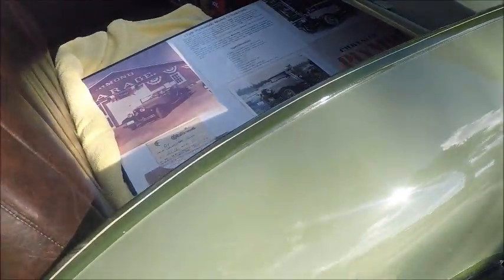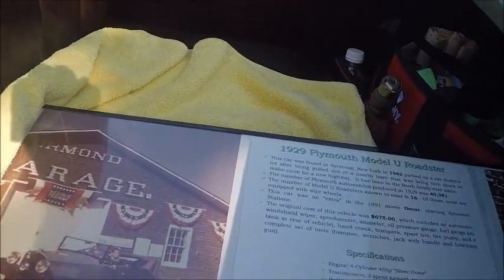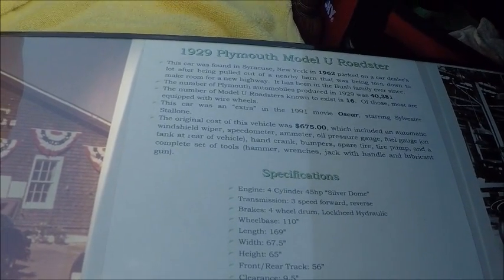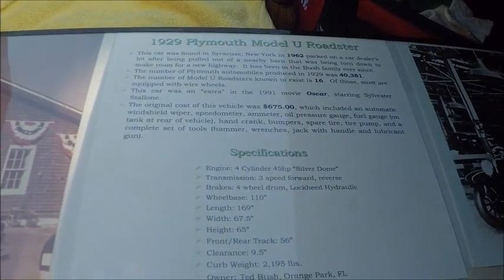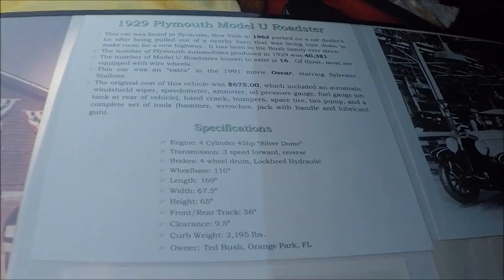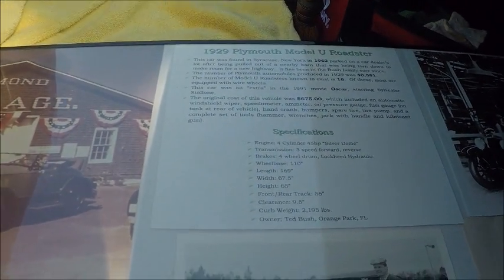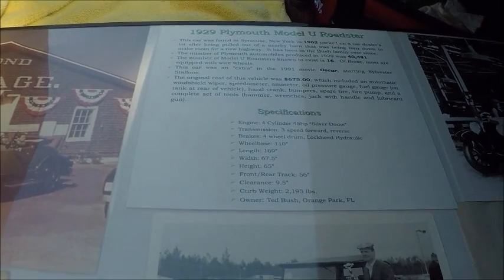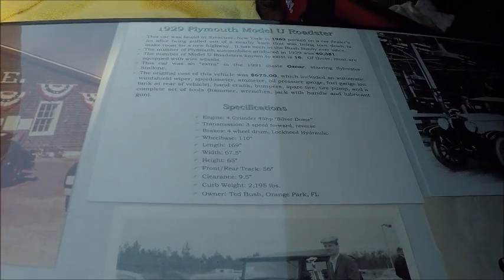This car is truly a barn find. Can you believe it? Kept in a barn for years, and then a highway came through the area of Syracuse, New York, and so this car was unearthed. Sold to a family and has remained in that family since that time. So very lucky that the car was preserved over those years.